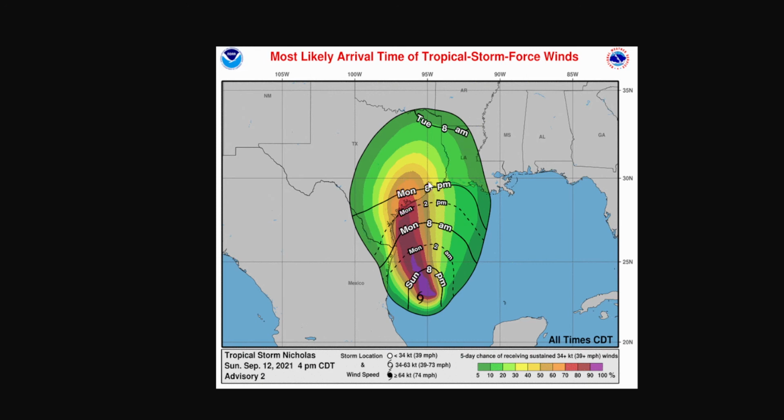So if you have any preparations that you need to make, you should definitely be doing those throughout the day Monday, and probably have them done before the afternoon on Monday here. And if you are planning on evacuating, and it's pretty unlikely at this point that there will be mandatory evacuation orders issued for the system along the immediate coast, but if you are planning on leaving, you should probably leave before the afternoon on Monday and get out of the area, as conditions will begin to get rather rough come Monday afternoon.